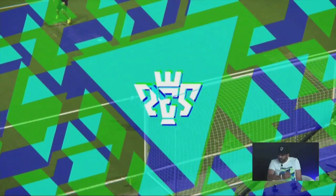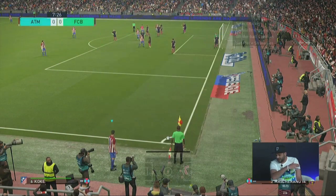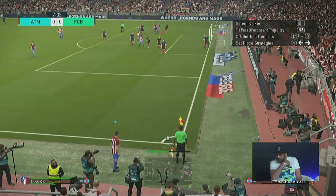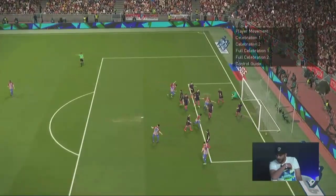One of the main things that the fans asked for was to take away the guideline, to make it much more like a simulation. So here you actually still have the same kind of control, where you're holding the crossing button, and then from there it's the left stick to put some curl on it. Oh, wow. Fantastic goal.